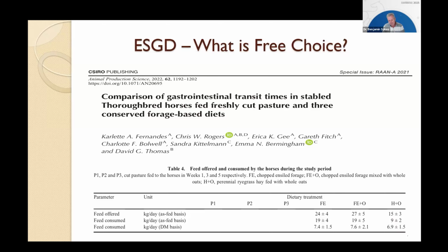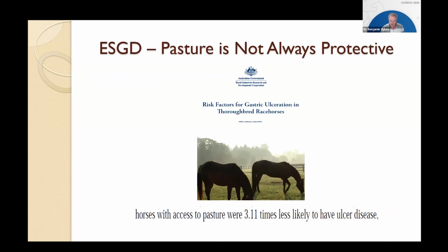So again, it's about moving away from thinking about the idea of, oh, the horse has free choice access to hay, to actually thinking how much hay is getting into the horse's stomach and therefore how protective that might be. And then we think about grass, and it's really common. We have this emotive idea that horses out on pasture won't get ulcers because it's natural.